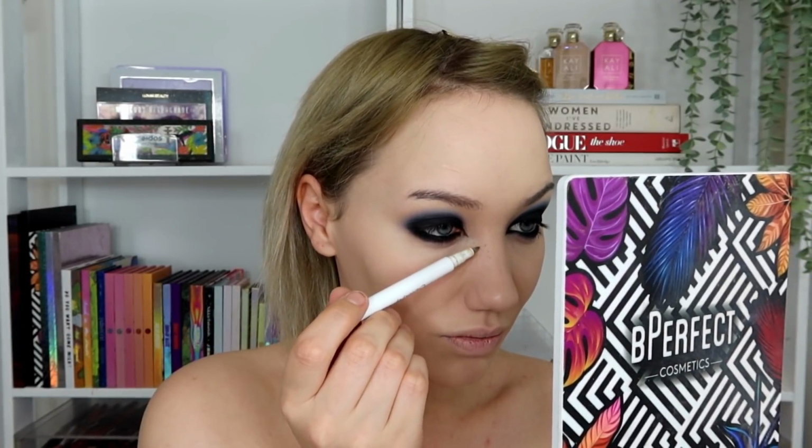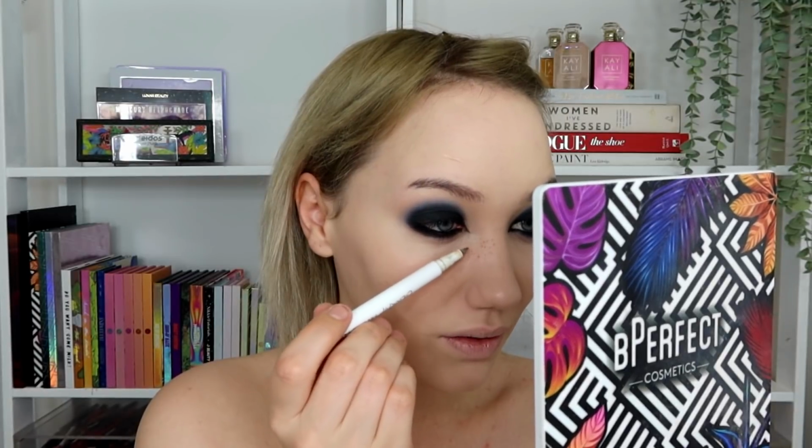I'm going to do some faux freckles. Bear with. I just love faux freckles. I do them pretty much every day. Especially when my makeup is less heavy. Because that's when you would actually see someone's freckles. Is when they're not wearing like a heap of makeup. So this is the Colourpop one. I don't know if I said that. The lighter one. I feel like the lighter one just looks better.